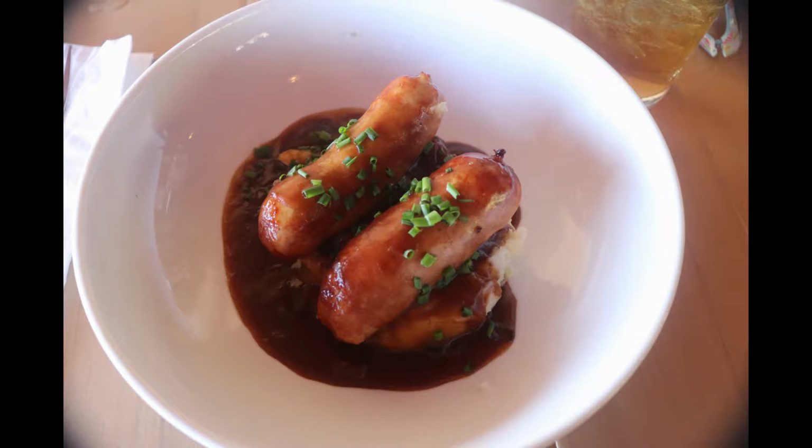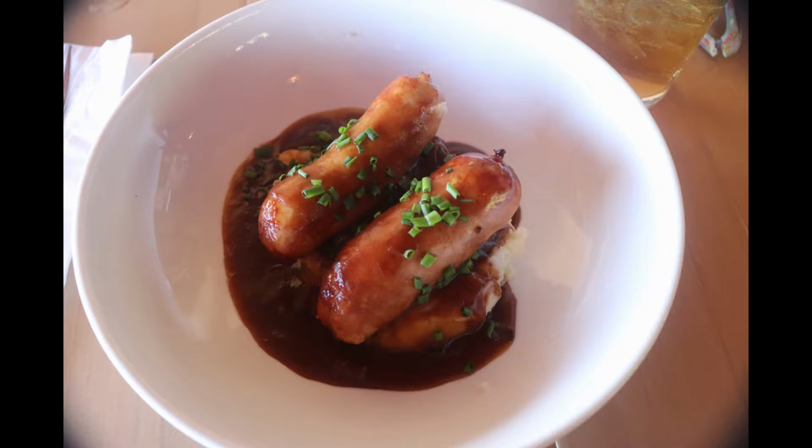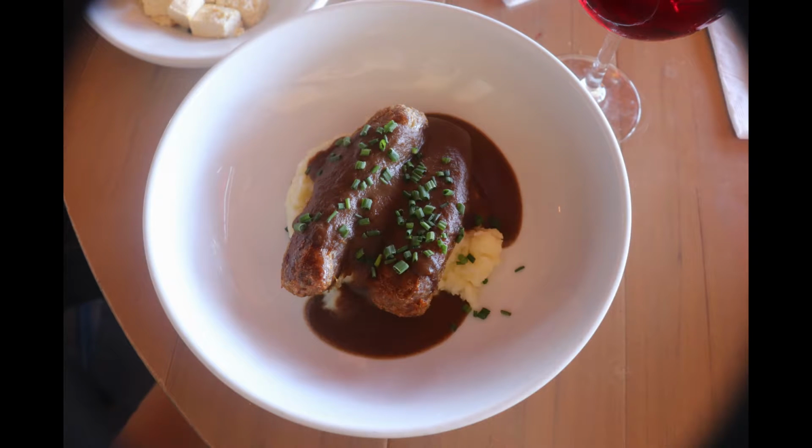Now, we get to the interesting part. Bangers and mash versus vegan bangers and mash. Disney uses the Beyond brand of plant-based meat substitutes. Now, having tasted both, and I am definitely a carnivore, I have to say, I preferred the taste of the vegan sausage. There was a little more spice to it, I guess.